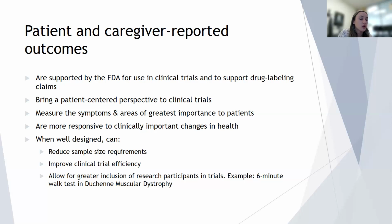The outcome measures that we develop actually have the potential to increase clinical trial efficiency. The way that they can do that is reduce sample size requirements and also reduce clinical trial costs.